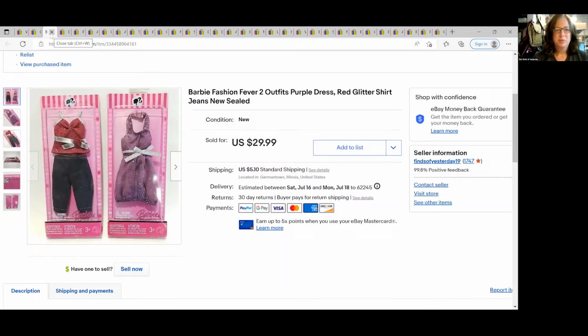I also sold some Barbie outfits that I paired together since they were the same brand, same kind. And they sold for $29.99, and I only paid $2 for these, and my profit on this was $24.85. So I always keep an eye out for Barbie items, Barbie clothes, specifically Barbie branded clothes.